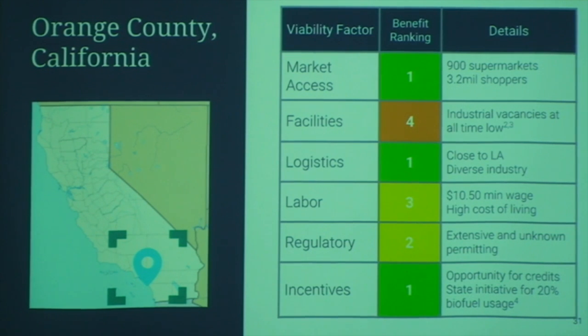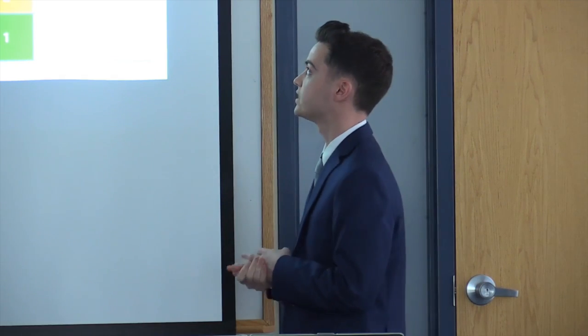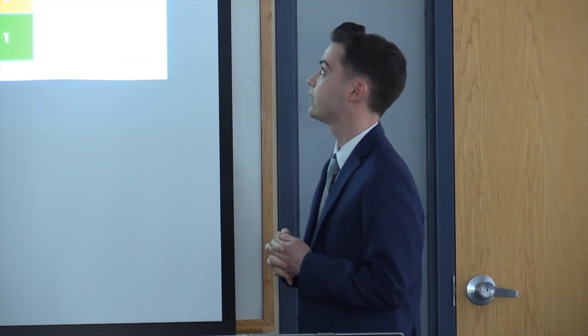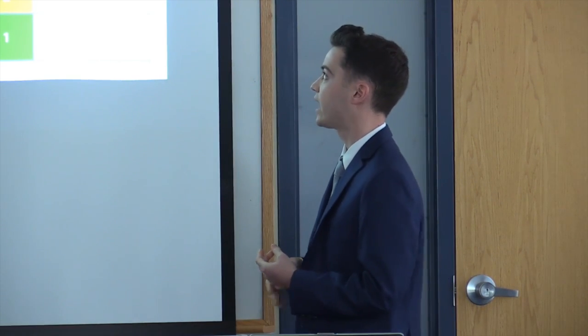First off, market access. We have about 900 supermarkets directly located in Orange County. Lots of shoppers, specifically lots of green shoppers who are very health conscious and sustainability oriented. Also, logistics and incentives were pretty high. We're in a very heavily populated area with very high density and lots of different industries. And also incentives. California is a hotbed for all sorts of sustainability efforts. So we know that we'd be able to have partnerships with the state as well as with the county for our initiative.